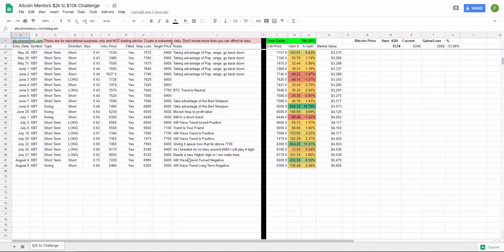It was getting close to 8,400, but what did I say? I said it needs a new higher high or I am out of here. I ended up taking a small profit. I entered at 72.20 and started trailing it. 6,600 was my target price. It kicked me out exactly at 6,600 for an 8.5% profit.